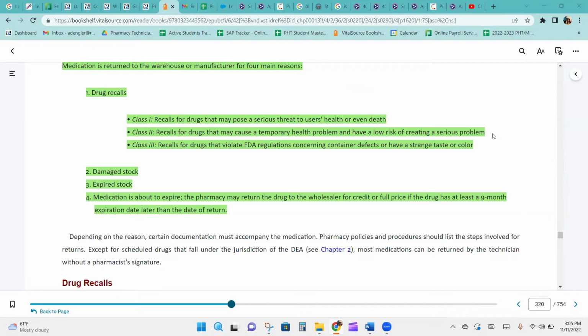3, expired stock. And 4, medication is about to expire. The pharmacy may return the drug to the wholesaler for credit or full price if the drug has at least a 9-month expiration date later than the date of return.